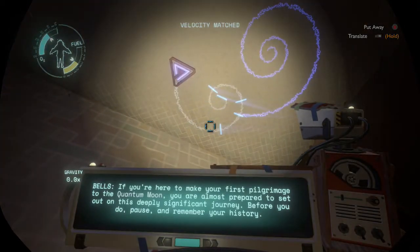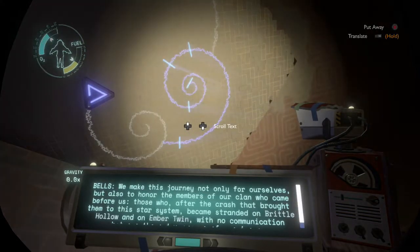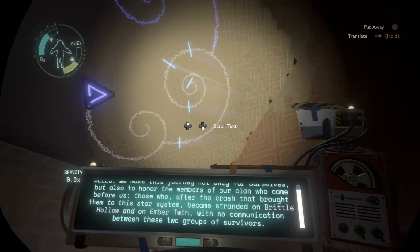Bells, if you're here to make your first pilgrimage to the Quantum Moon, you are almost prepared to set out on this deeply significant journey. Before you do, pause, remember your history. We make this journey not only for ourselves, but also to honor the members of our clan who came before us. Those who, after the crash that brought them to the star system, became stranded on Brittle Hollow and Ember Twin, with no communication between these two groups of survivors.